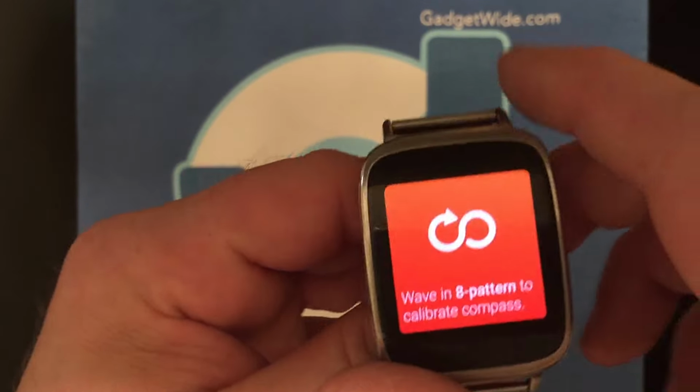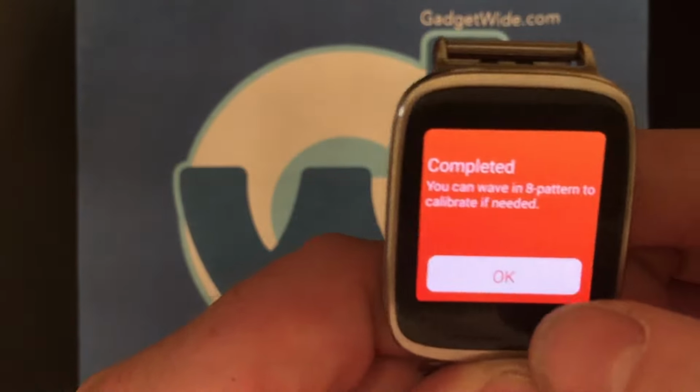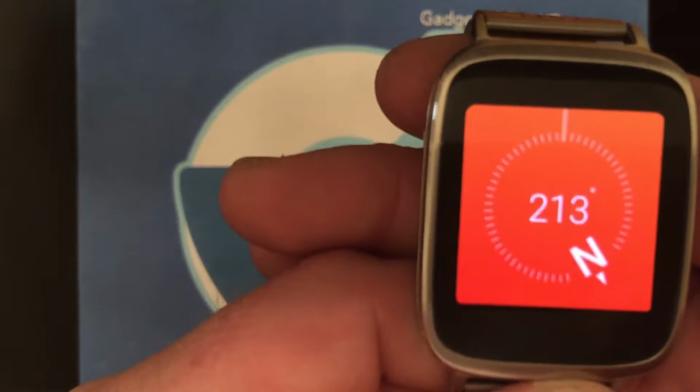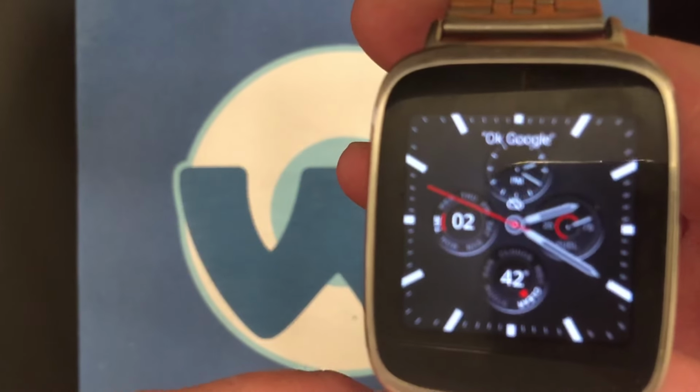It's not. Oh, let's do this pattern compass adjustment. I don't know why it's asking me to do this, but I'm doing it. Completed. Okay. Now, look at this. Beautiful. I have no quarrels with this.